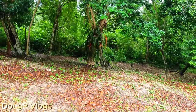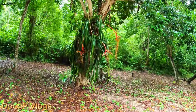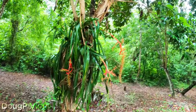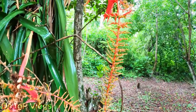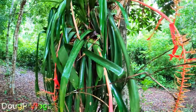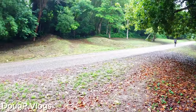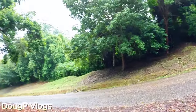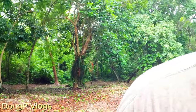Look at these wild orchids here. Let me veer off the trail. Look at this. Wild orchids. Look at that. Isn't that amazing? Listen to thunder. Did you hear that? Thunderstorms out there.